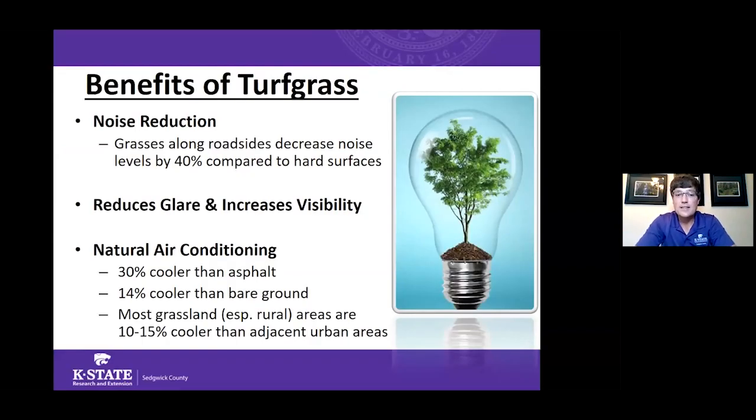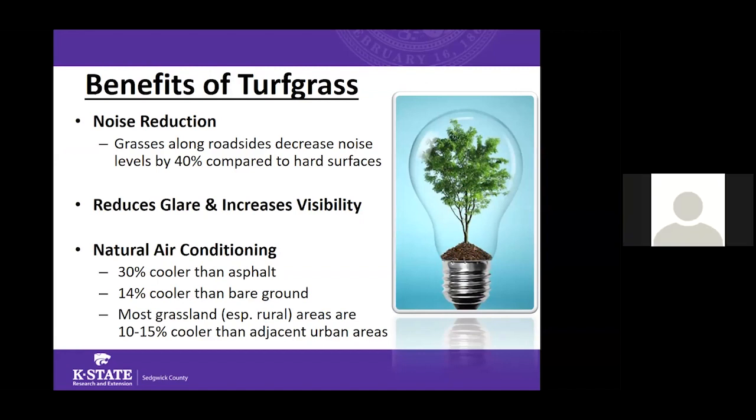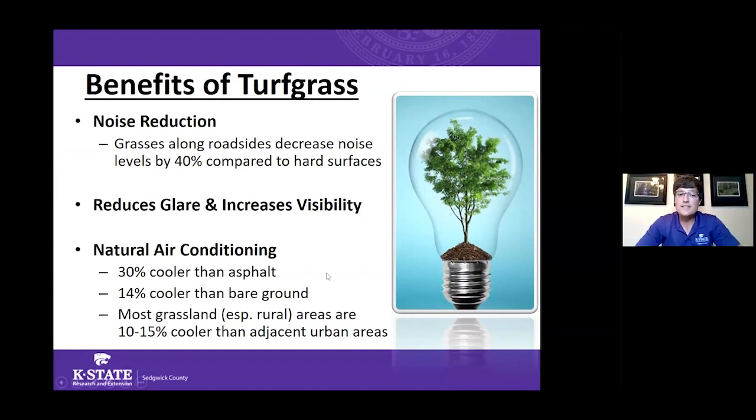Turf grass is a big thing in order to help reduce noise in our urban environments. Typically, having grass along the road decreases traffic noise by up to 40% compared to hard surfaces. Turf grasses across the world are also extremely important in reducing glare and increasing visibility. Turf grasses, just like trees, are going to be natural air conditioners. Typically, our turf grass lawns are going to be 30% cooler than surrounding asphalt will be.